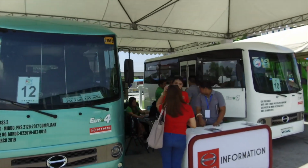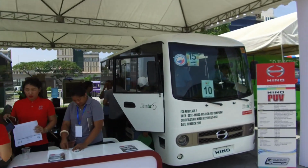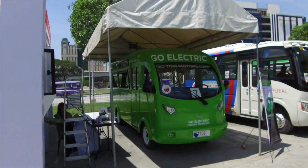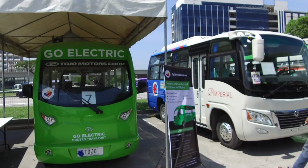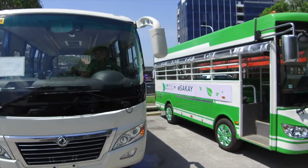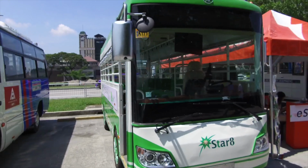Good morning everyone. Today I'm in SM Clark for a PUV Modernization Program event. They're actually having some speeches over there, although they're running a couple of hours late, so I decided, well, all the media are over there, we can go and take a look at all the modernized Jeeps, because later when everyone's out here it's going to be a nightmare.